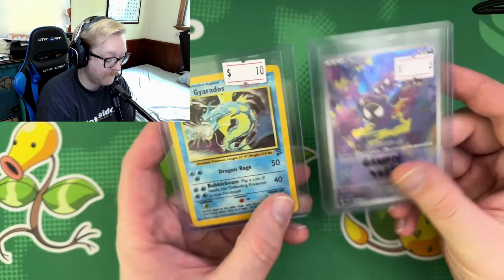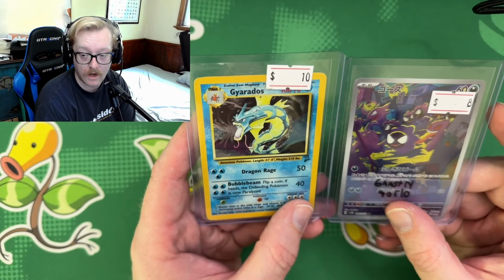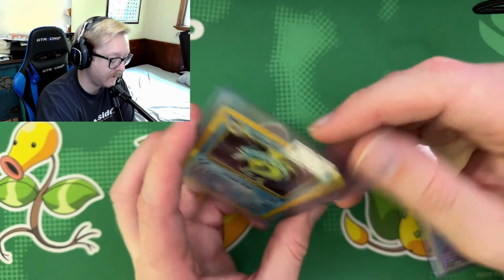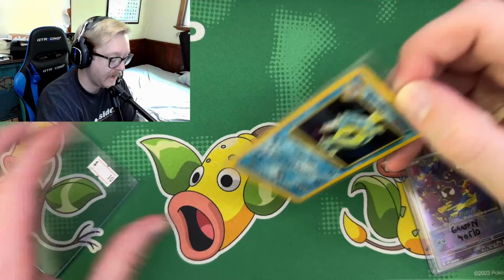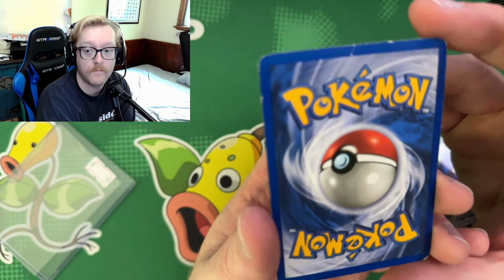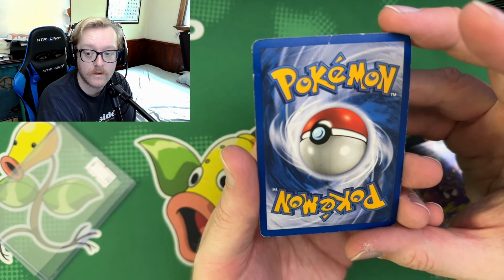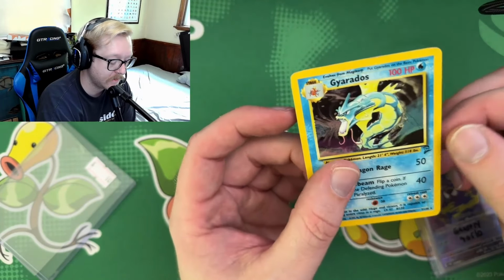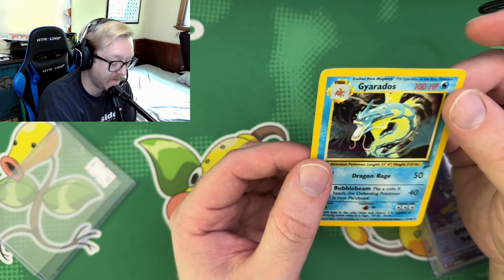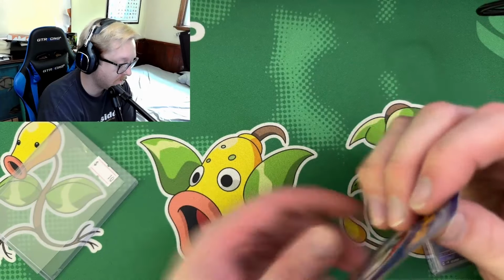From there, I ended up buying two more cards from them with some cash. I ended up going back later to pick these up. It's a base set 2 Gyarados and the Ghastly from the Japanese set, the Temporal Forces Japanese set, I should say. Not the newest. This has a crease in it as well. But I didn't have a base set 2 Gyarados, and I really thought that would go nice with the collection.